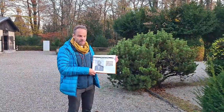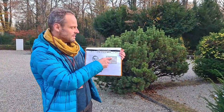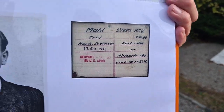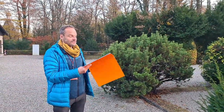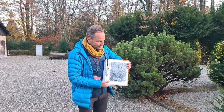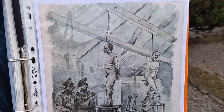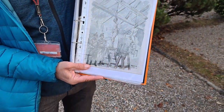In his affidavit, he said that he took part in 800 executions here in the crematorium. Here's his office card, Emil Mahl, his prisoner's number. Here's the date when he came to Dachau. When we get inside the room, at the end of the incinerators, the wooden beams were used for hanging prisoners. So this was why Emil Mahl was accused. You see here the hangings in front of the naked prisoners in front of the ovens.